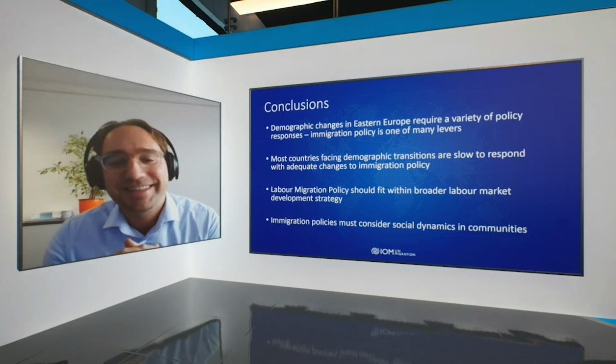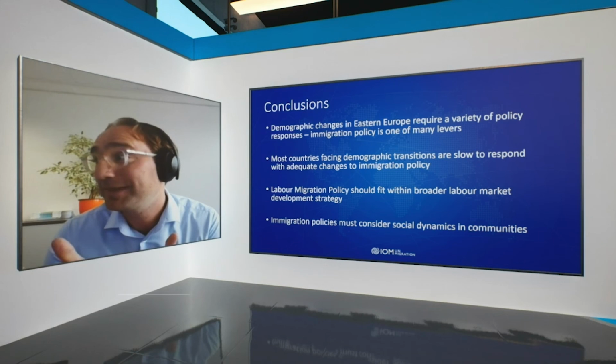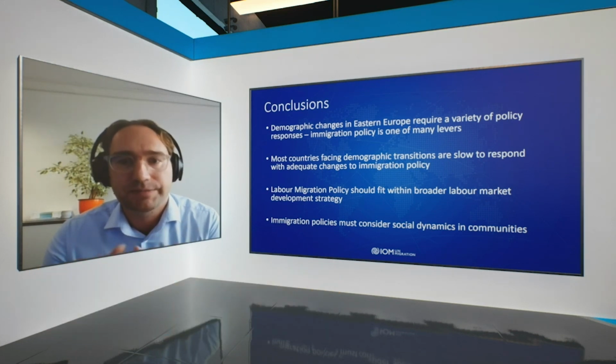Okay, so on to the conclusions with my 30 seconds left. Demographic changes in Eastern Europe require a variety of policy responses. So my presentation isn't meant to promote labor migration as the solution, but we do need to see immigration policy as one of the many levers that needs to be used in order to address the types of challenges that countries are going to face.